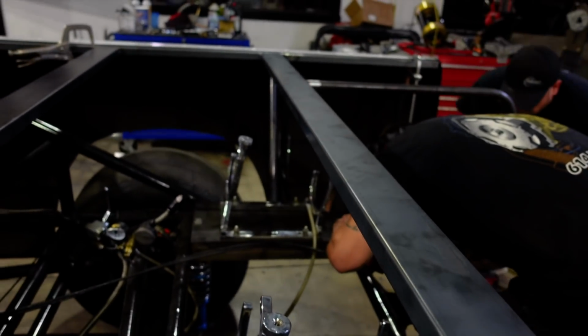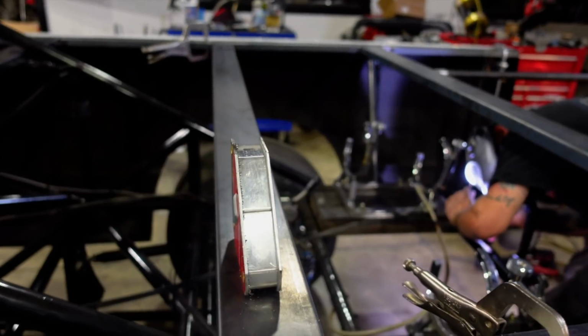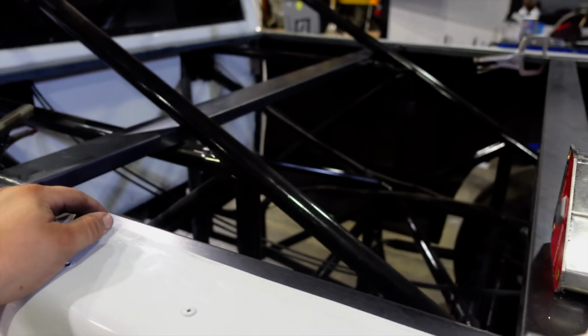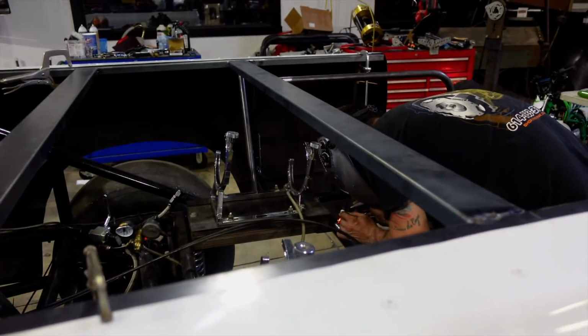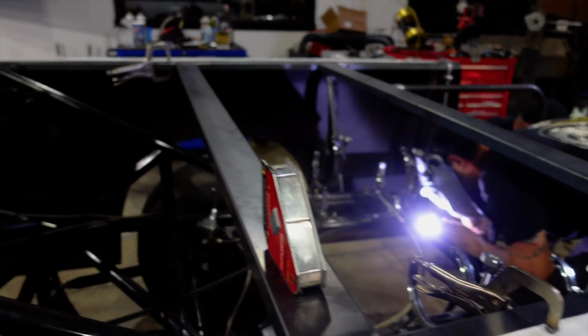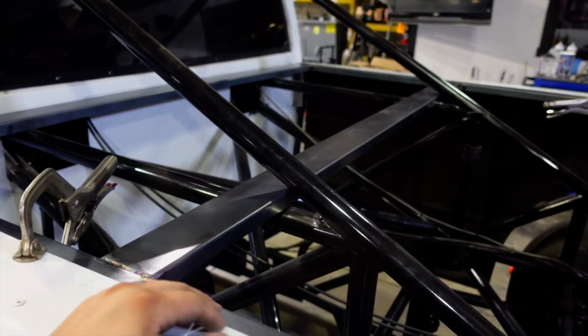Then it's also getting some new tires and maybe a few other classified things, not sure. So trying to get this buggy to go faster than a 482. So should be a lot of fun in Florida, and we'll see what happens.